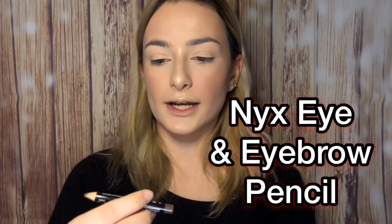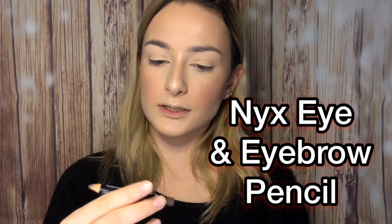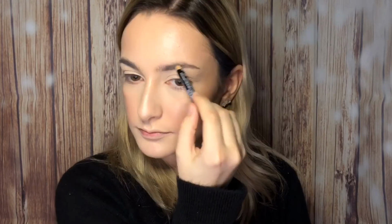So one of the things I started off using all the time was this NYX Eye and Eyebrow Pencil. This is the shade Medium Brown, and I used to use this all the time to line my brows, so I will use that today. Sometimes I still use this. I do use a different pencil now, but this is one of the pencils I always would use, and I do still really like this pencil.